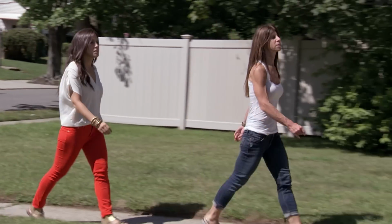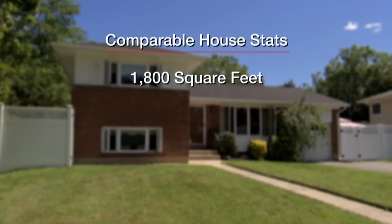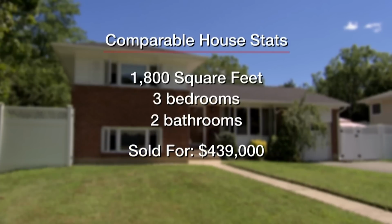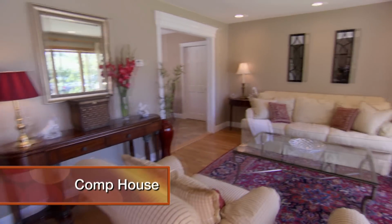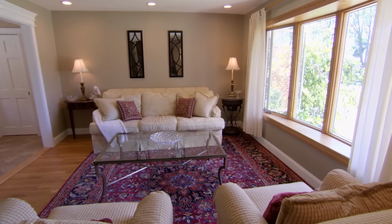Nice house. Let's go look inside. This house has 1,800 square feet of space, 3 bedrooms and 2 bathrooms, and it sold for $439,000 in only 4 months. Oh, wow. Very nice. Very open. It's bigger than I thought. I like the colors too. It's cool.